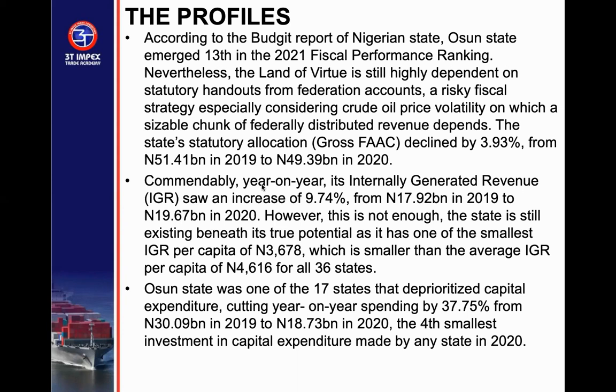Commendably, year on year, internally generated revenue increased by 9.74%. However, this is not enough. The state is still existing beneath its true potential. It has one of the smallest IGR per capita, smaller than the average IGR per capita in Nigeria, which is 4,600. Osun State was one of the 17 states that deprioritized capital expenditure, cutting year-on-year spending by 37%, from 30 to 18 billion. This is Governor Oyetola. Maybe this explains the reason why he could not be returned.